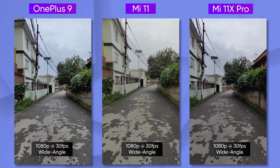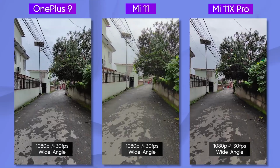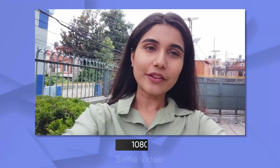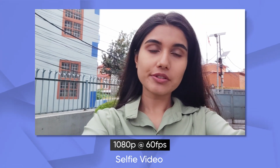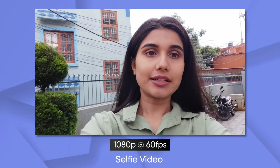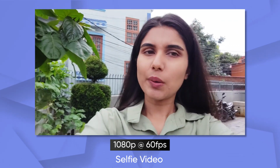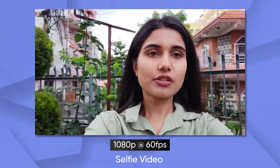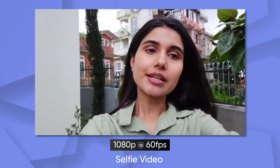Moving on to the ultra-wide-angle videos, the OnePlus 9 offers up to a 4K 60fps mode, while that's missing on the Mi 11 and the Mi 11X Pro. Okay, about the selfie videos, we're slightly disappointed to see the lack of 4K recording options on the Mi 11X Pro, but the 1080p 30 and 60fps videos have good quality and stabilization too. However, you will notice a slight red tint on the subject's skin, which is not very natural looking, and apart from that, the microphone quality is good as well.